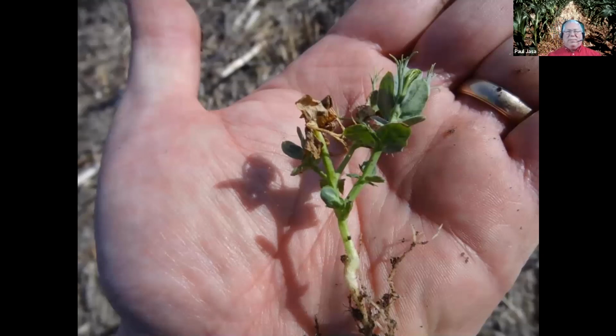You can see on the top there where it's frosted off, but you can see every node below the ground is sending up a sprout. That single pea seed is sending up 3 in this example here. And that's going to be the key to get my Austrian winter peas to survive the winter, is plant them deeper. A lot of people say peas don't work in Nebraska. I've been using them since 2005, but I've learned to plant them deep to make them survive.